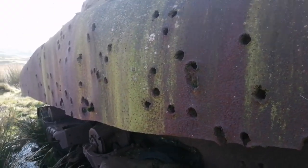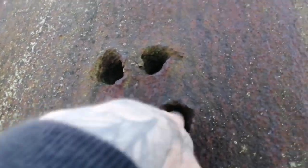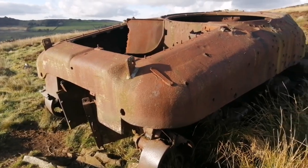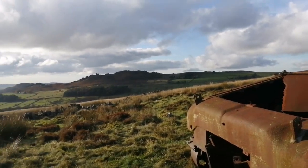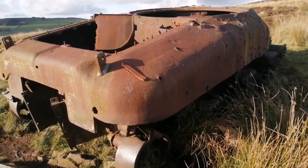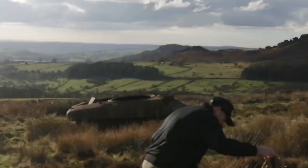All the bullet holes there, guys, on the side of it. Some big target practice on this bad boy, because that's gone right through that. It's even thicker on the sides. Look how thick it is. That's a bonus, that. World War II tank, middle of nowhere, guys. God rest everybody who lost their lives for our freedom. But yeah, guys, that was the World War tank there.